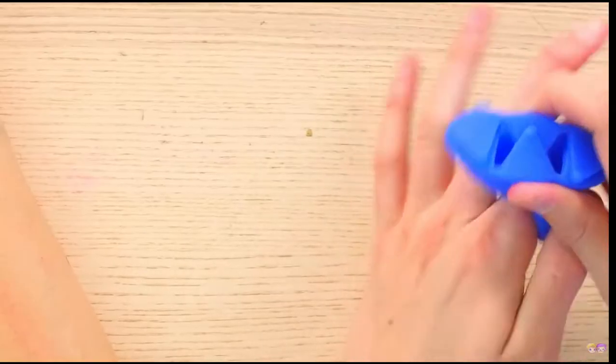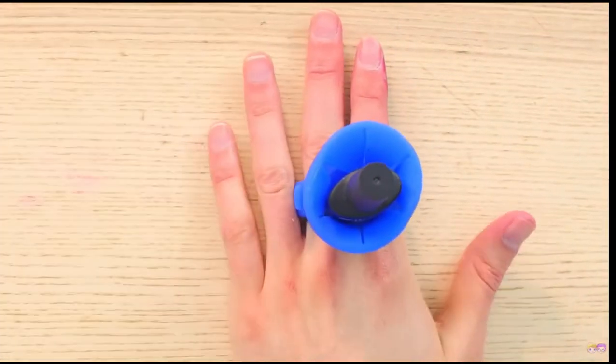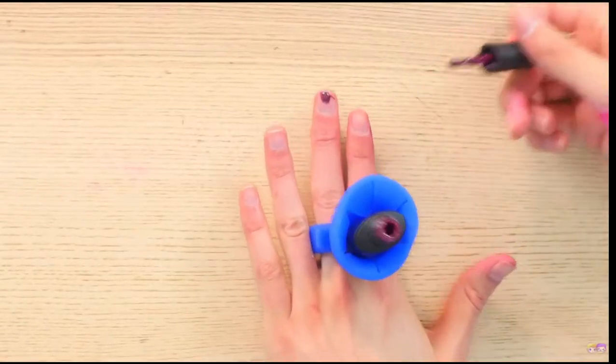I don't know if you guys have already seen this, but basically, it allows you to take nail polish on the go. It's basically just a giant ring that you wear like this. And then you can take some nail polish and shove it in here like this, and it allows you to do your own nails just like this. That's the whole point of this product, is just to hold a nail polish container. Yeah, because it's impossible for it to fall out.